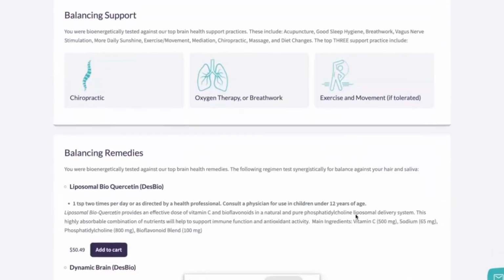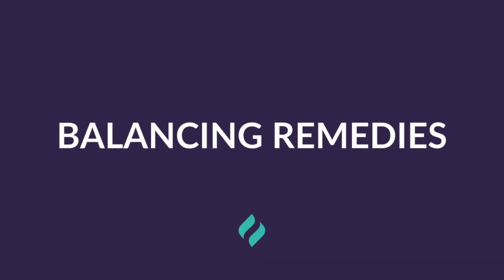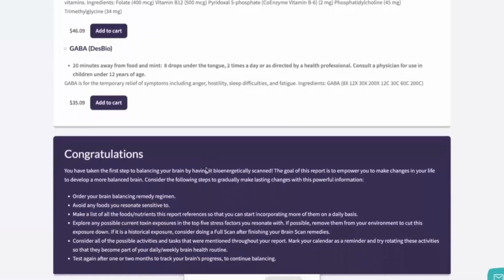And then in the last section of the report, we are specifically testing to see what someone balances with in terms of formulas. And that is all listed and can be added directly to the cart right from here. And here's a little walkthrough trying to help you understand first steps in utilizing this brain scan, ordering your remedies, avoiding the foods you resonate sensitive to, so on and so forth.